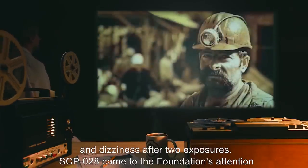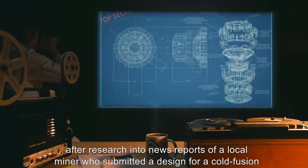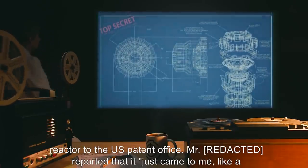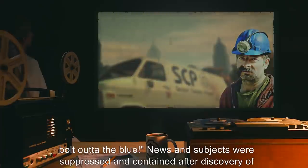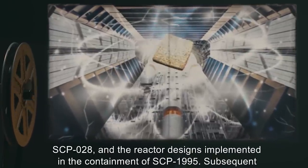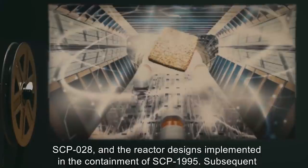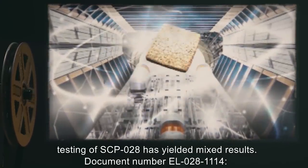SCP-028 came to the Foundation's attention after research into news reports of a local miner who submitted a design for a cold fusion reactor to the U.S. Patent Office. Mr. reported that it just came to me, like a bolt out of the blue. News and subjects were suppressed and contained after discovery of SCP-028 and the reactor designs implemented in the containment of SCP-1995. Subsequent testing of SCP-028 has yielded mixed results.